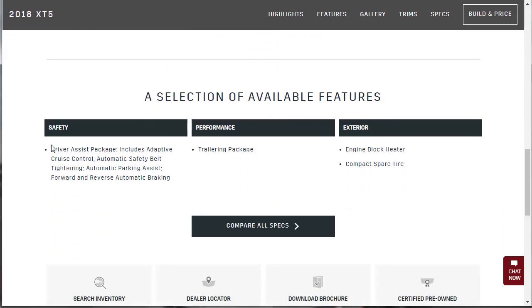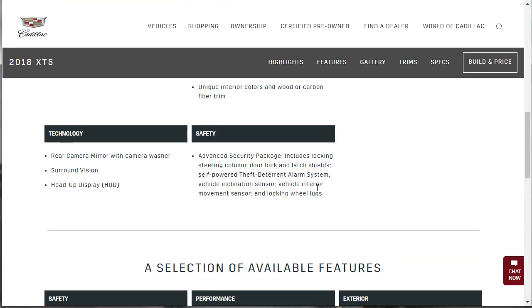A selection of available features. So driver assistance package, right? That's all your tech stuff to keep you safe. Then performance, there's a trailering package. And then exterior, these are, I guess, things that are available. We can buy these things. We can option the vehicle with this, okay? And these other little trinkets. So they didn't have much.